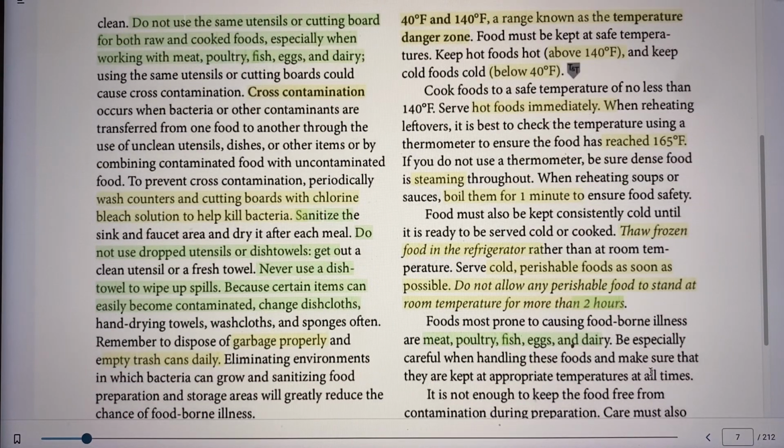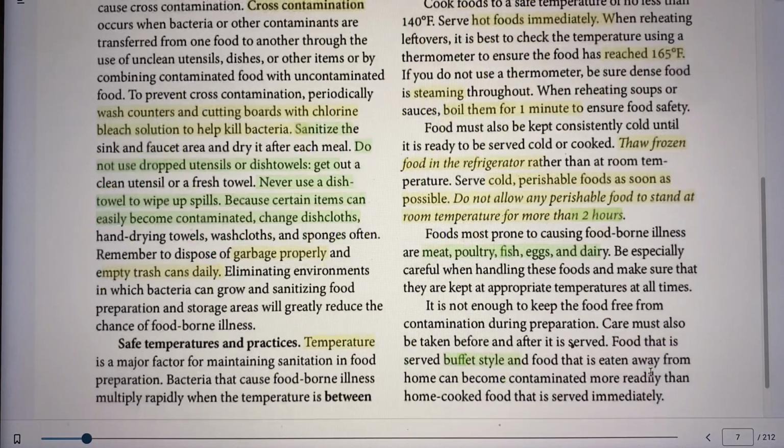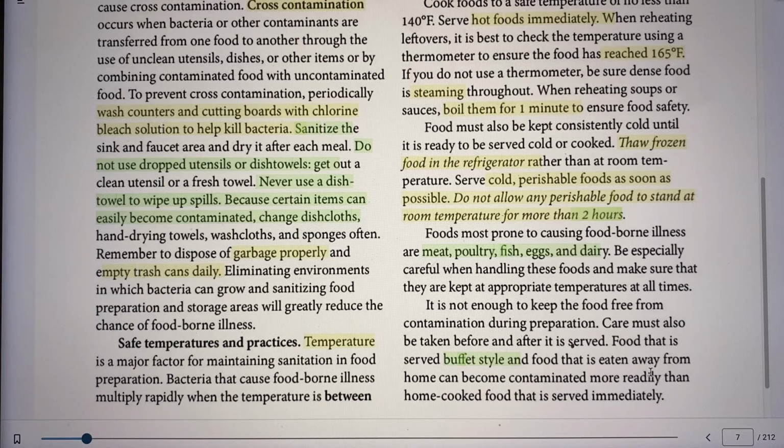Be sure dense food is steaming throughout. If you have a crock pot full, or even in the microwave, the outside may be hot and the inside not cooked yet, so make sure it's all been cooked. When reheating soups or sauces, boil them for 1 minute to ensure food safety. Don't just warm it up; boil it for 1 minute, then it will kill any bacteria.